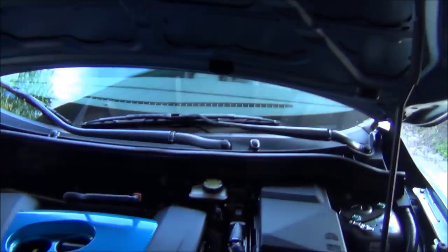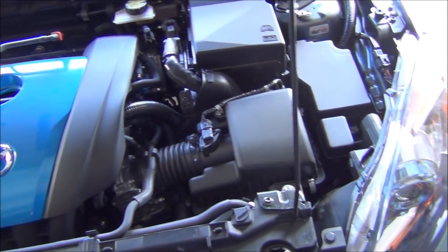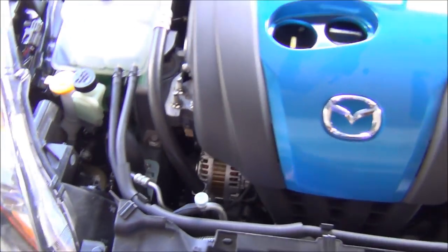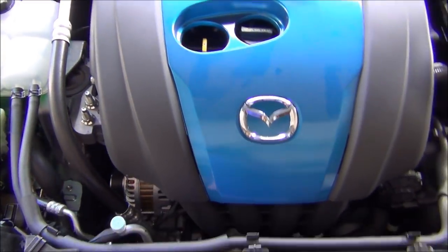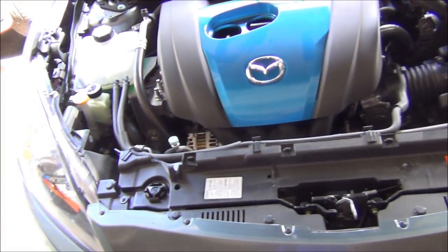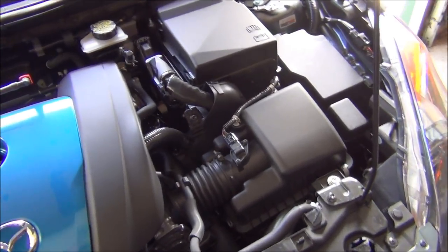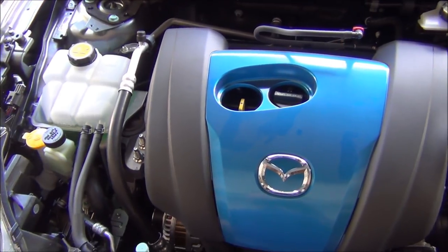Okay, so we are due for an oil change on our 2013 Mazda 3. This is the Skyactiv 2-liter, which is also the same engine that's in the Ford Focus. The funny thing about these cars is that it's the same platform as the Ford Focus.